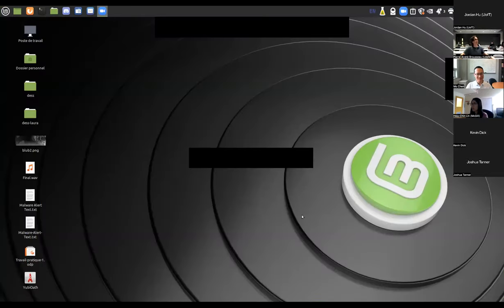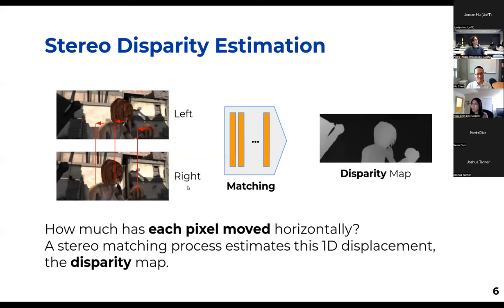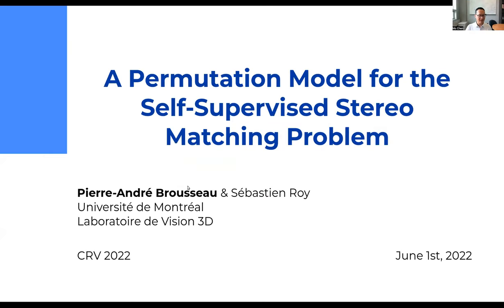So our next speaker is going to talk about a permutation model for the self-supervised stereo matching problem. And the authors are going to be Pierre-André Brousseau and Sebastian Roy, and I think Pierre-André, you're going to be the speaker today. Please go ahead.